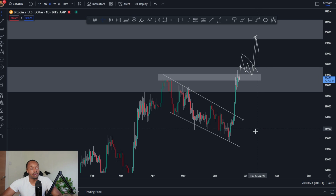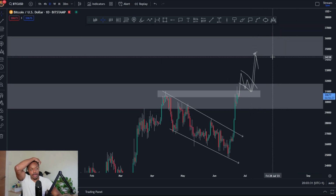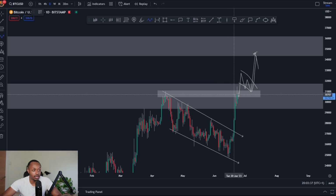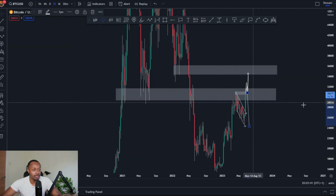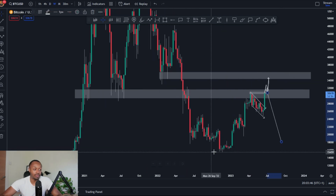So kind of expecting that pattern to repeat itself above 31k, but of course we need to break through 31k first, and then the next target we've got 35 up there. At the same time, there's a possibility we could double top it and come all the way right back down again, and be looking at a reversal as well. So I'm definitely not going to rule that out, because again, this 31k is a big level. We could see the market push right back down again, back to these lows.